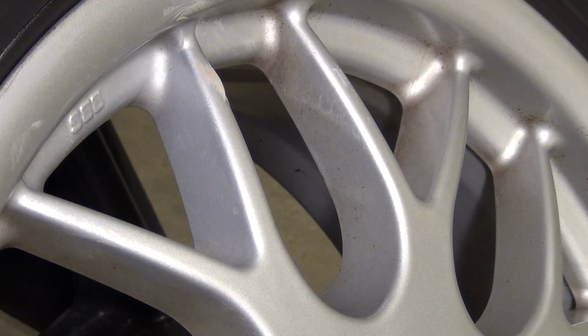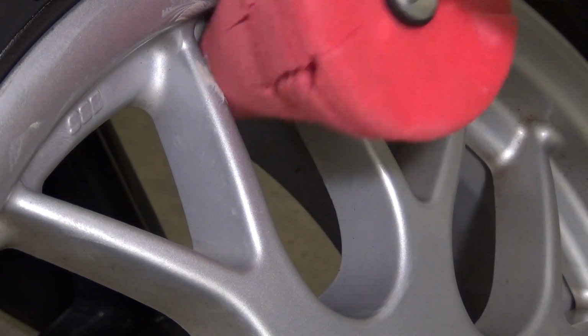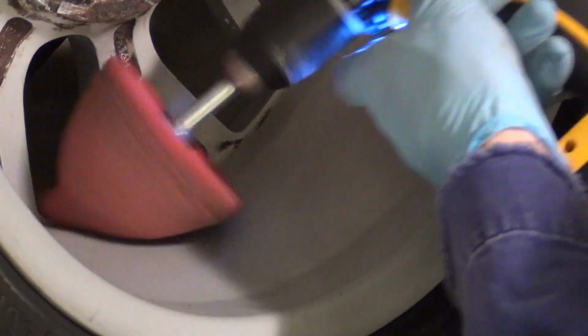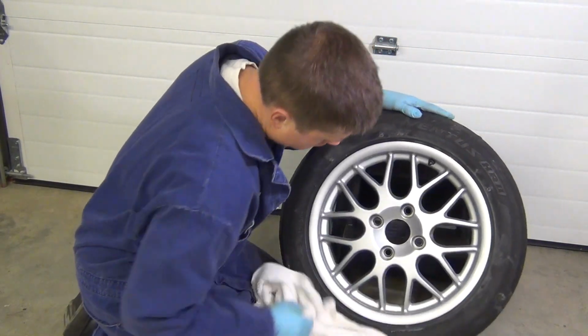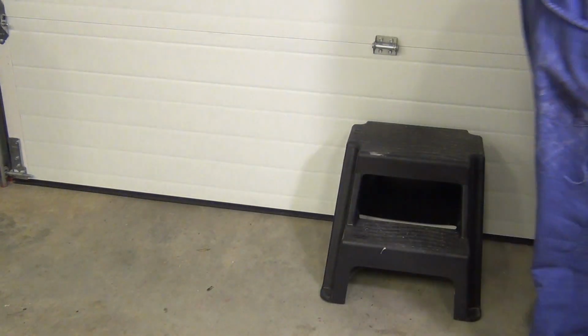Check out how it was able to get in between all of the spokes so easily. After using this awesome tool, I can't even imagine doing this job by hand. The Power Cone coupled with the Ultimate Compound Wax made for a powerful duo, and after a couple hours of work made the wheels look like new again. In fact, the Power Cone and Meguiar's combo did so well, it gave me a great idea.